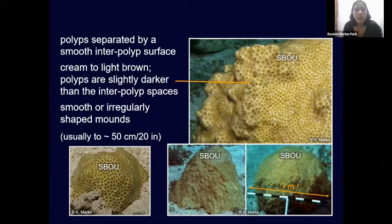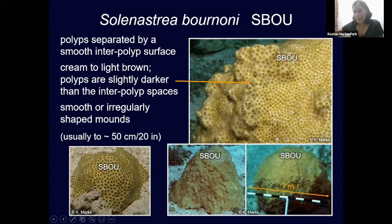All right, so now we're moving on to another species. Now we've moved on from the Orbicellas. This is a different type of coral, another genus. The genus is Solenastrea bournoni, and the code is SBOU. And polyps are separated by a smooth interpolyp surface. This is basically the tissue between polyps. All right, this is the interpolyp surface. Cream to light brown, polyps are slightly darker than the interpolyp surface. So we can see the darker circles of the polyp and the lighter in color interpolyp surface.